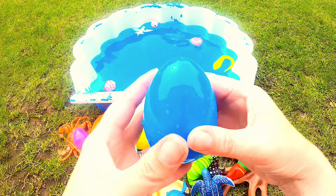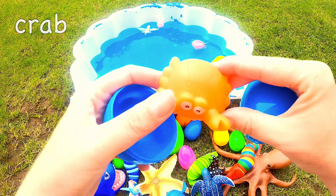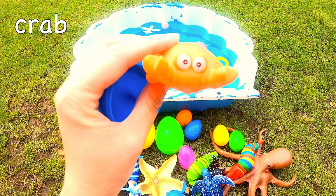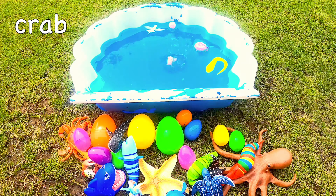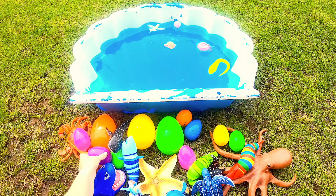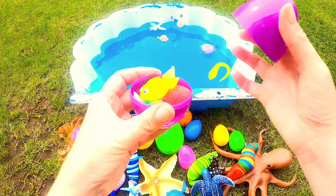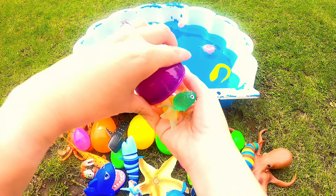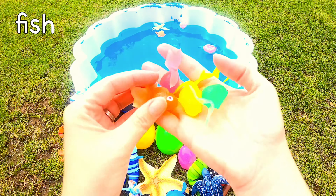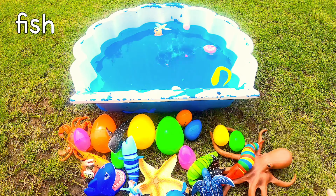What's in this small blue egg? It's a crab! Crabs have 10 legs with their claws on the front too. What's in this small purple egg? It's some fish! Some species of parrotfish have scales strong enough to stop a spear.